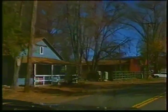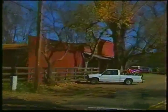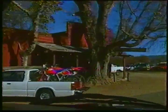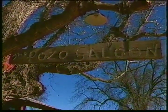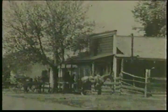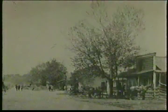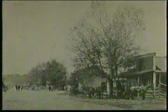Now, I'm glad we had somebody with us, because otherwise we might have driven right by this place. Welcome to downtown Pozo, California, site of the Pozo Saloon. Now, this sign up here says saloon, but it wasn't originally a saloon, was it? No, this was a dance hall and part of the old hotel as well. There were once plenty of saloons in Pozo. Oh, yes. There was a population of at least 1,000 people here at one time. Right here? Right here in this little area.